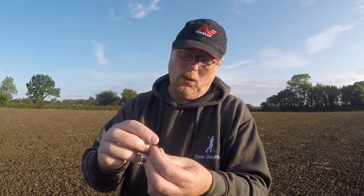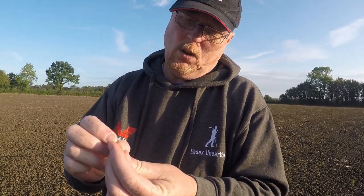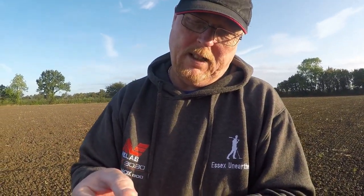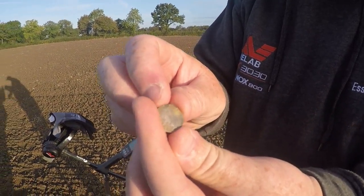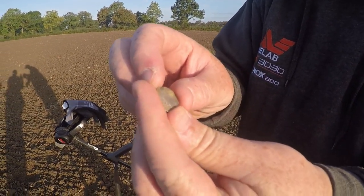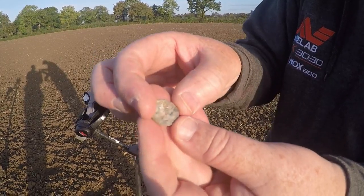Okay, we've had a little find here that I think is very interesting. I don't know who it is though. It's got the coat of arms on one side, the shield, so it's definitely either Lizzie, which is the most likely, or it could be Henry VIII or someone like that. I can't actually see the bust on it. There's the coat of arms. You can see the coat of arms.